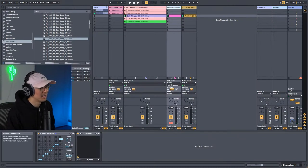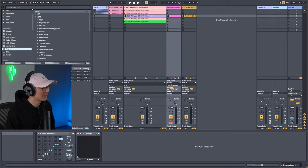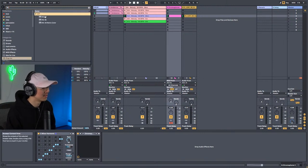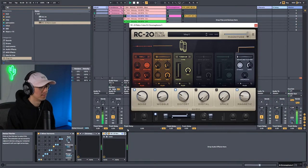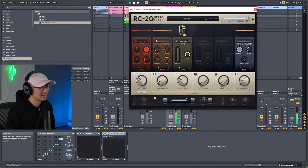I'm just so curious what happens if we add some RC20 to Chromaphone. Since we are doing lo-fi, it is called for. Shout out to anyone into RC20. Add a bit more vinyl noise to this groove.